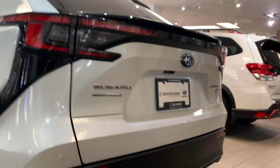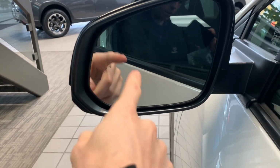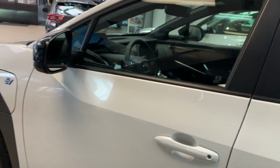Of course, we've got the backup camera there as well. And the blind spot monitoring right here. So in terms of safety, you are really covered even with the base model. You've got the sensors front and rear, to the sides. Now let's check it out inside.